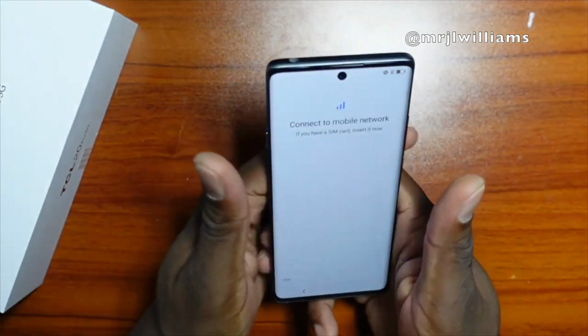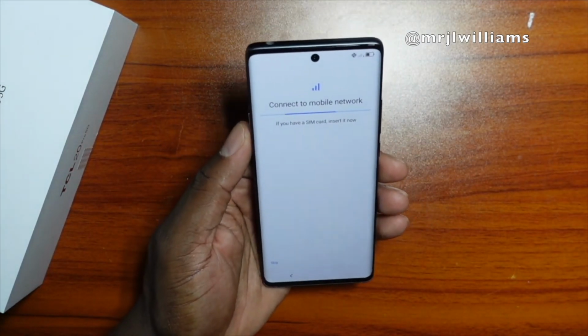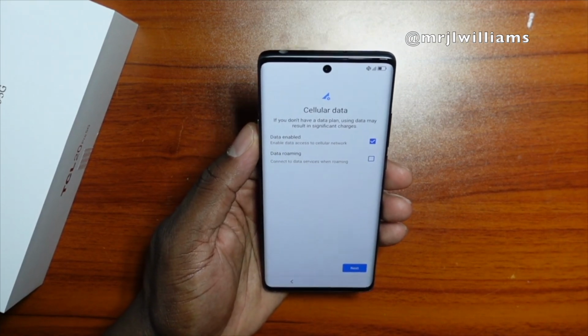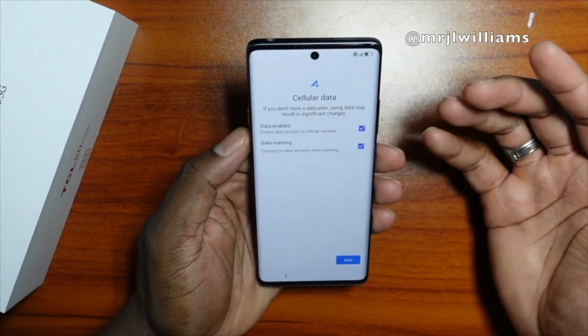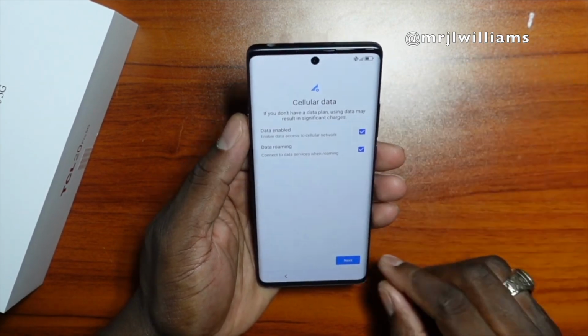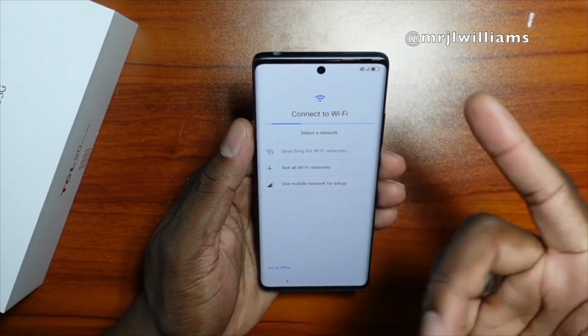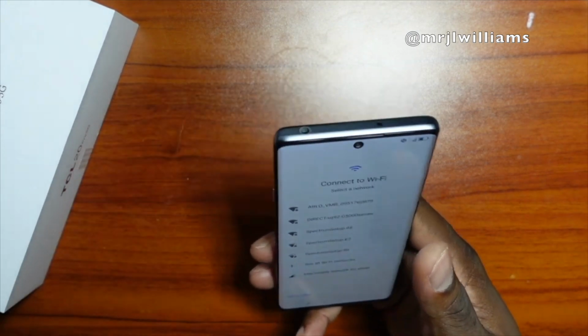So there's 5G goodness. Let's hope that the 5G goodness is real. 5G isn't offered everywhere, by the way, folks. 5G isn't guaranteed either. So just bear that in mind when you start to look at 5G devices. It's not offered everywhere. So we're gonna go next here. It'll probably pick up my server for the 5G shortly. It's over T-Mobile. Let's connect to the internet.